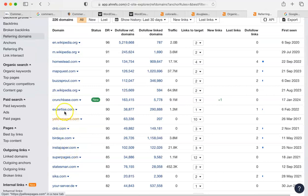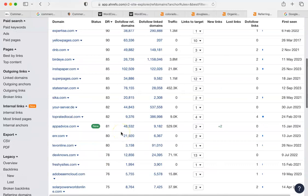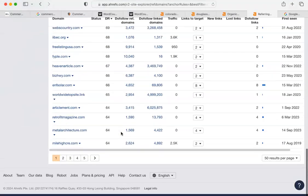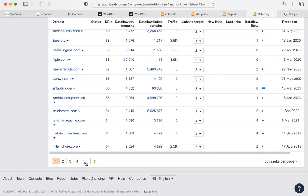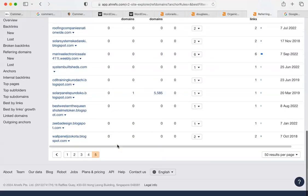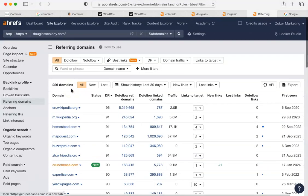Yellow Pages, expertise.com, Super Pages, all of these sites, they are rated in the 70s and 80s and 90s. Those are the sites that you want to be in. Anything that is below that, on page 5, if I click there, it would show you a bunch of sites that are rated 0. You don't need to be in Ziba, Design, Blogspot.com. Apparently, nobody goes there for information. But people do go to Wikipedia. People do go to homestead.com. You can see by the rating that they have here.